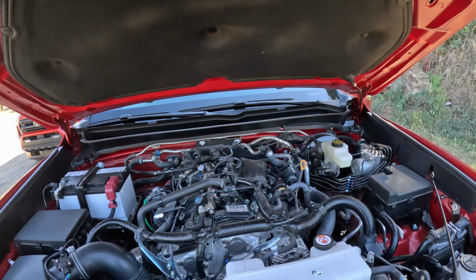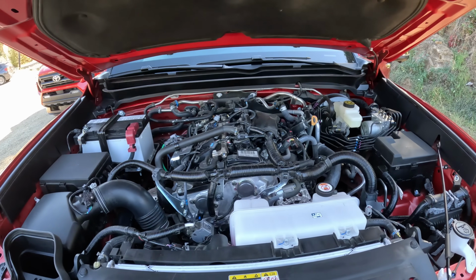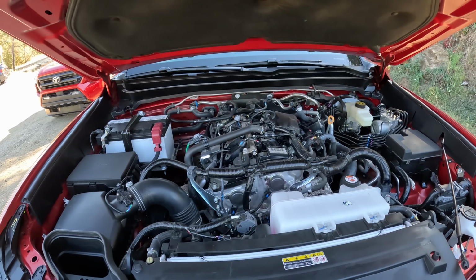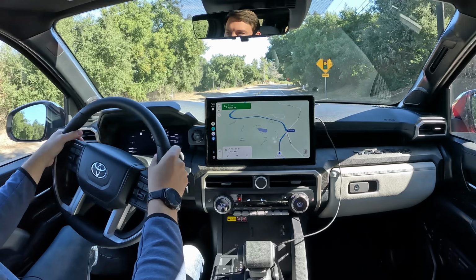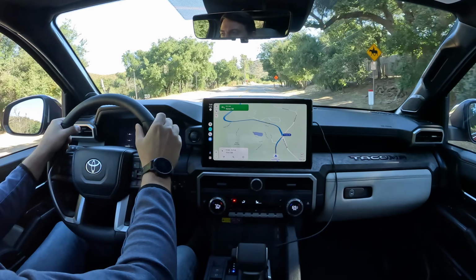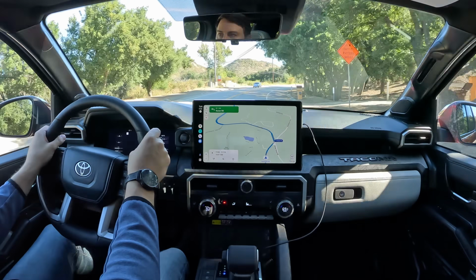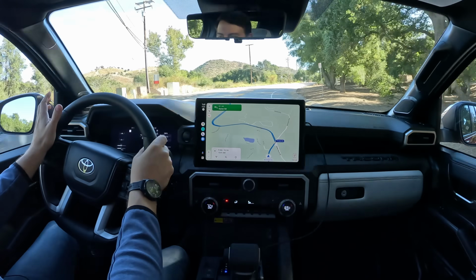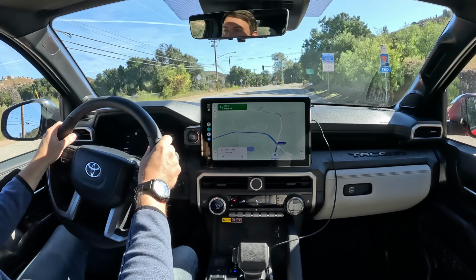Underneath the hood is the iForce Max, 278 horsepower, 317 pound-feet of torque, made it to an 8-speed auto. Going to be able to get over 20 miles per gallon in most grades, especially on the highway. We're in the Toyota Media Drive just outside of LA. We're in the all-new Toyota Tacoma, the best-selling midsize pickup truck here, and there's a lot of changes. New platform, new engine, new technology all the way around.